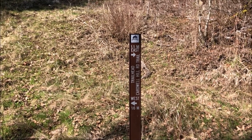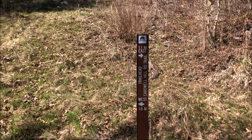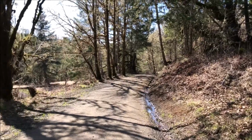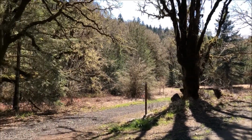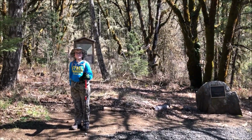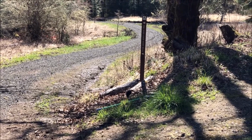We are at a major intersection and it tells us that our lunch spot is another 1.5 miles away. So we have to improvise. This is a beautiful spot. There's a memorial rock, there is a sign, so let's see what we can do with this.